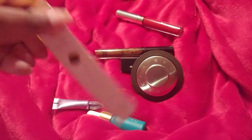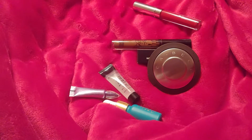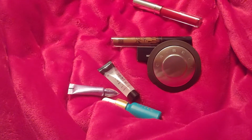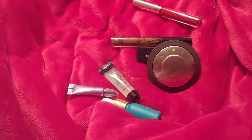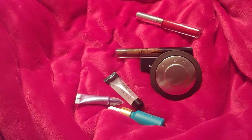The next thing I have is this Beauty Bakery matte liquid lipstick. This is the shade, where's the shade number? It doesn't have the shade number. I want to say this is... I would have to open it. Let me open it real quick so I can tell you what shade it is.